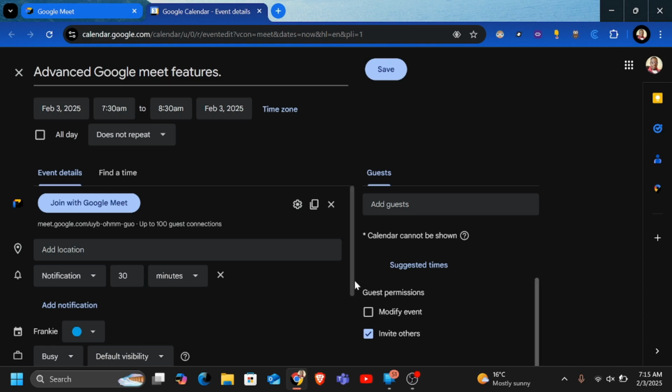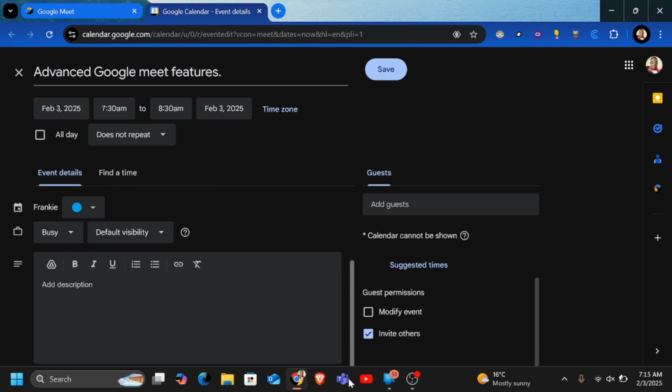There are other settings down here that you need to do, like add a description. So you're trying to let the Google Meet attendees understand what exactly the meeting is about, if they didn't know, or if you just want to give more details on exactly what is going to be discussed. So I think that's it for the advanced Google Meet features, and hopefully this helps you have a better meeting next time, or a successful session with your friends or with your workmates.